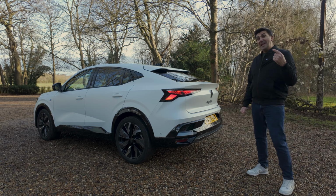I'm 6'1". This car is currently in my driving position. Now, have a look at how much legroom I've got when I hop into the back. Loads. Look at that for space, both headroom and legroom.